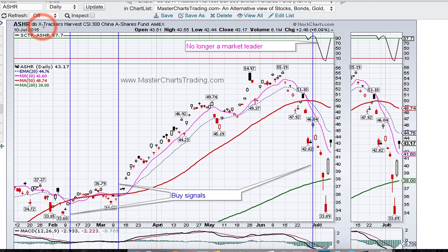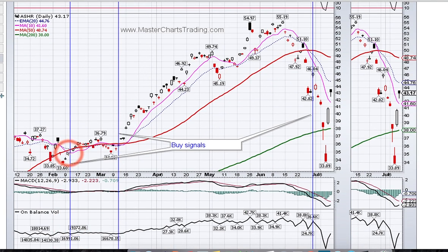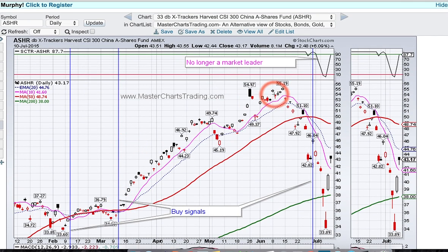So let's look at the Chinese market. So this is AHSR. These are mainland Shanghai shares. First of all, this was definitely a market leader. You can see the stock chart technical rank was above 90 for a very long time. We had a couple of really good buy signals right here back in February and March. A nice close below the 50-day moving average, MACD is negative, and then a bounce higher. So this was just a tremendous signal right there.